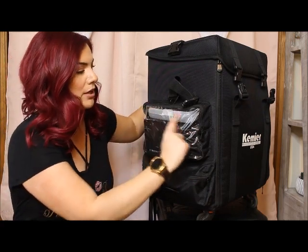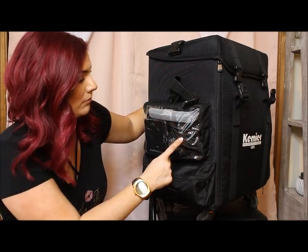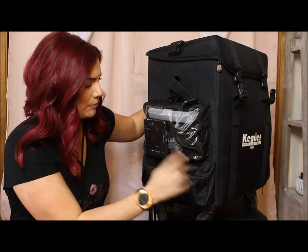And then I have one airbrush gun in here. I have a very long hose. I think it's like a 12 or 14 foot hose, I think it is. And then the plug for it.